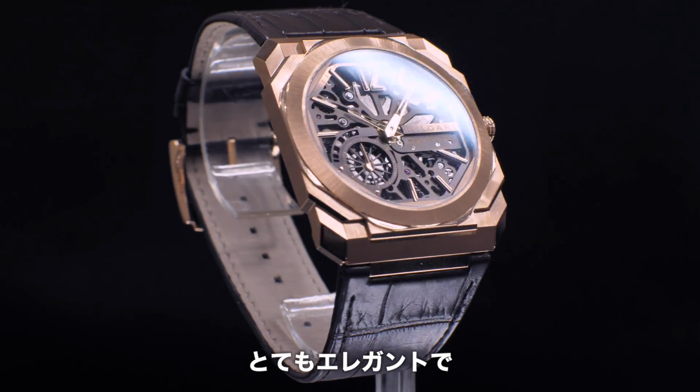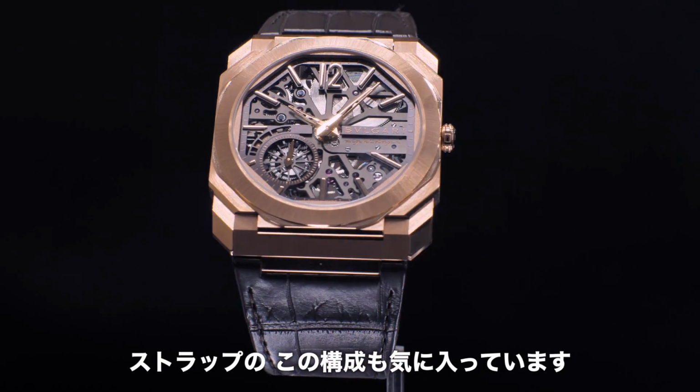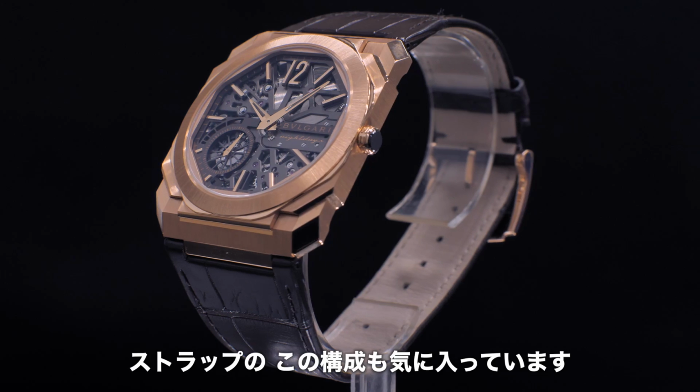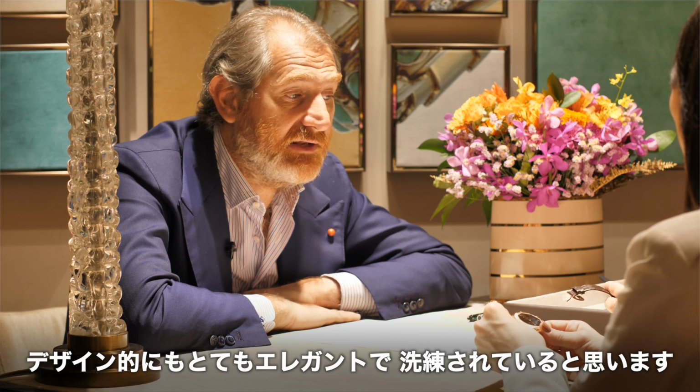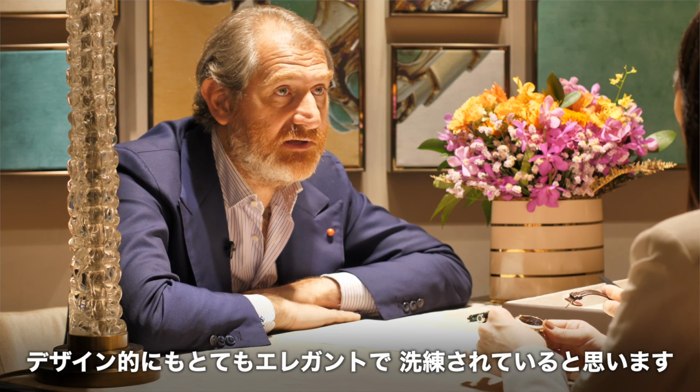It's very elegant, it's very sporty at the same time. I love this configuration with the first link from the bracelet and the alligator strap. I find it very elegant and more refined in terms of design.